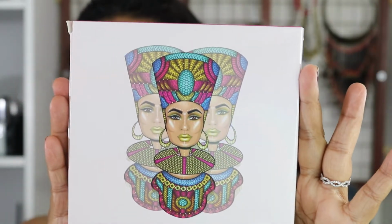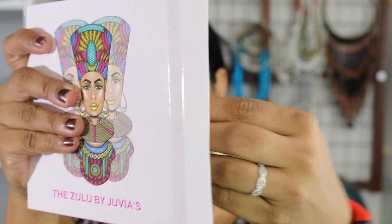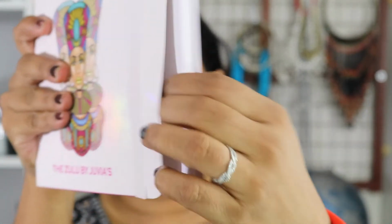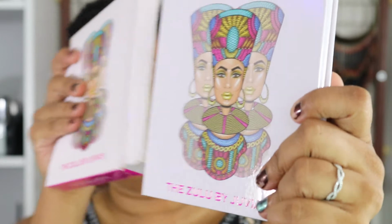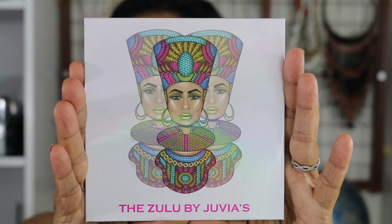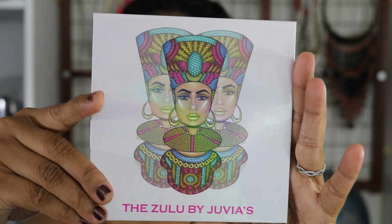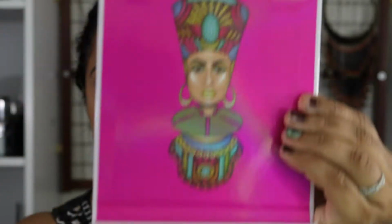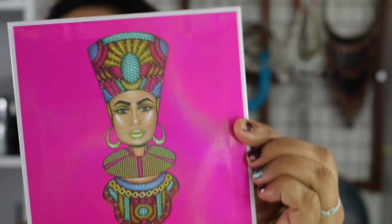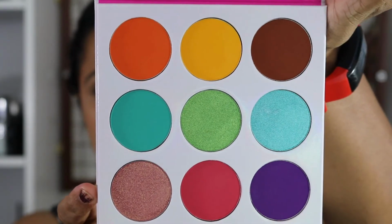This is one of their newer palettes. This is what the outer packaging looks like, and inside the box there is an additional bubble wrap as with all their other palettes, and your palette comes nicely snuggled inside. The actual palette has a slight amount of iridescence, and then it has the Zulu princess on top. As you open up the palette, they do not have a mirror just like their other palettes. It has the picture of the same princess inside, and then you get these gorgeous 9 shades.